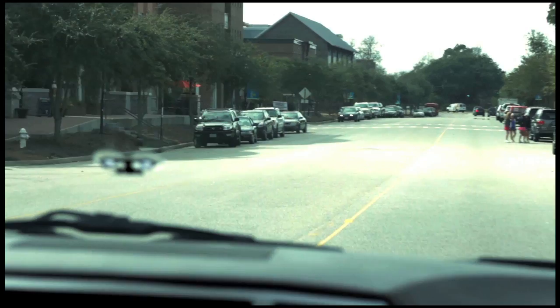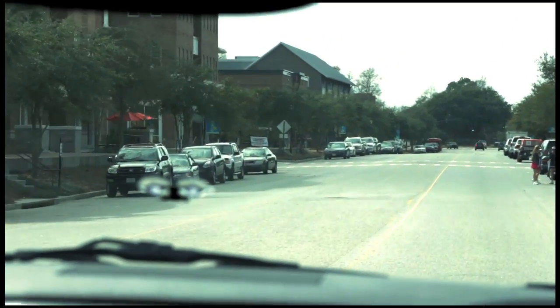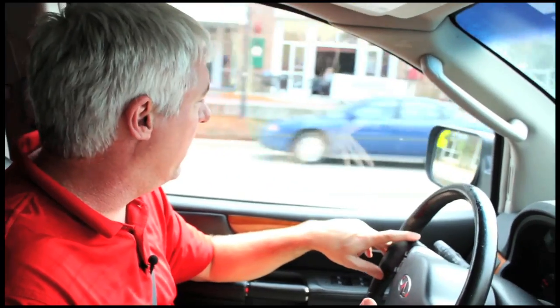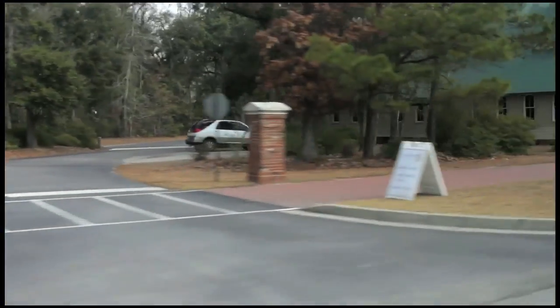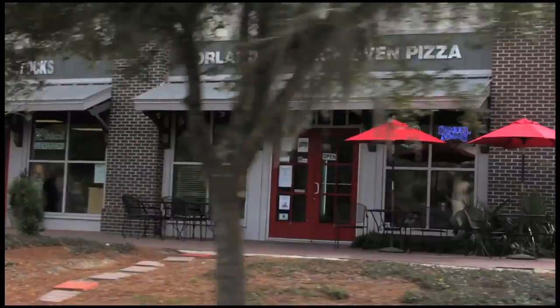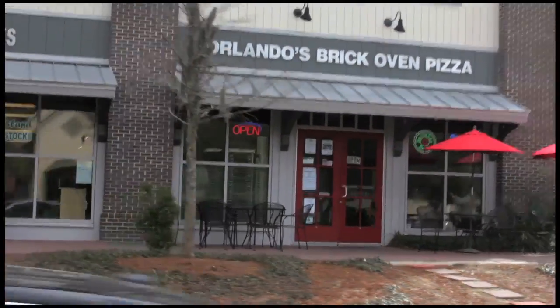We're driving through downtown Daniel Island now, and you'll see, on either side of us, restaurants and shops. There's a lot of restaurants downstairs, businesses upstairs, and they really tried to create sort of a city center. And it's really come a long ways in the years that they've done it. Very pedestrian friendly. One of their goals out here on Daniel Island is to get you to walk, ride your bicycle, do those types of things. Again, through here you've got Orlando's Brick Pizza Oven. It's a very good place to eat if you like very authentic food.